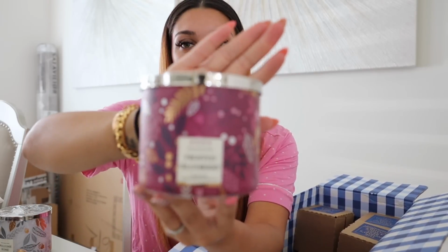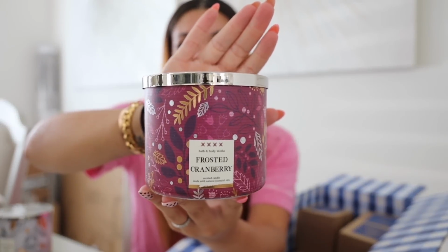Let's keep going. We have frosted cranberry. Oh, I can't wait to smell this one. I'm excited to smell this one. Okay, let me show you guys first. Look, I was about to start smelling it before showing you guys. There's that.